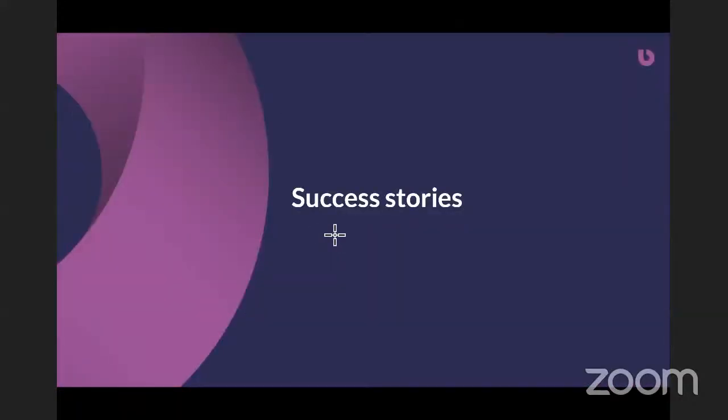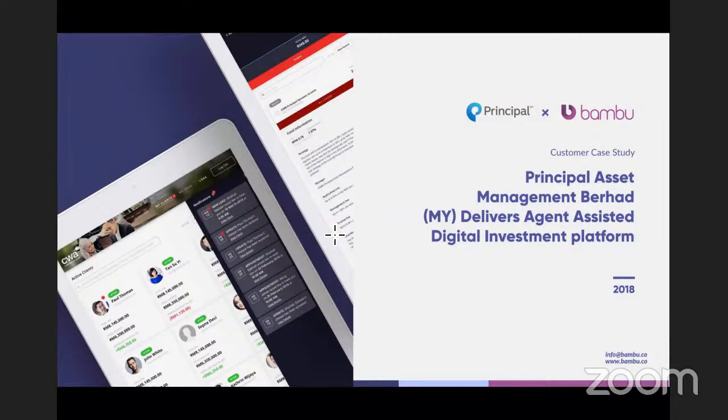What are our success stories? So again, assessing the impact of what we have done so far is of utmost importance to us, to see how our products are making the investment journey helpful for investors, because our mission is to take the worry out of money. So we want the end users of the platform. So Principal Asset Management, one of the largest asset management companies here in Southeast Asia.